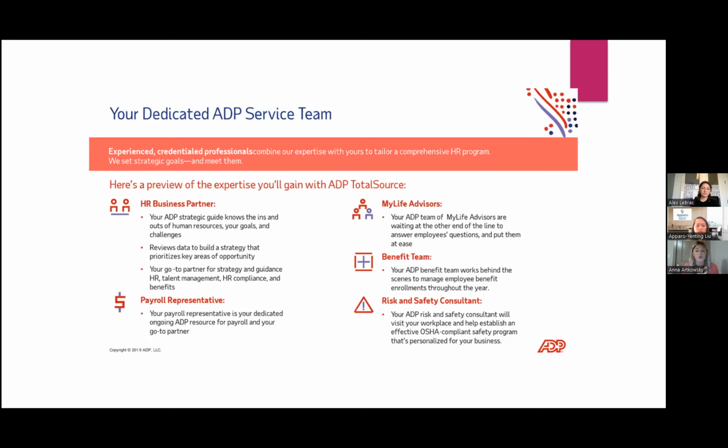So what we do is we give your organization a team. Each of these people that you are looking at right now on the screen are individual people, all local to your area with direct phone numbers, emails, etc. So you aren't calling into an 800 number or emailing a general email. You will have an HR business partner dedicated to your organization. This person really acts as the quarterback of your organization. They'll partner up with your HR manager if y'all have one. If you don't, they really do act as your HR support. We work with a lot of organizations that don't have HR today.